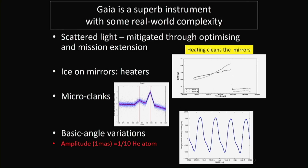So there are a few things that you've probably read about that were wrong. What happened? First, there's a lot more scattered light in Gaia. This is due to fibres sticking out the edge of the sunscreen. It was known they were there before launch. They were parts of the sunscreen that fold up, and you couldn't put protective tape around them because they have to fold up to fit in the launcher, and there were a few fibres sticking out.